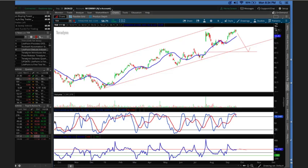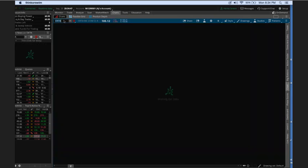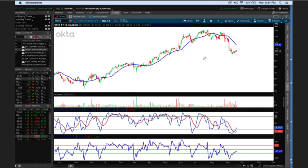All right, now let's look at, hey, Jeff. Jeff is almost a neighbor of mine. He's down the road here in Florida. And he said he today bought the 105 OKTA calls for November. Let's look at that one. OKTA. You bought the calls, the 105 calls. So you bought at the money calls.